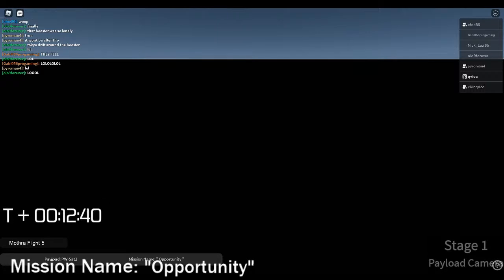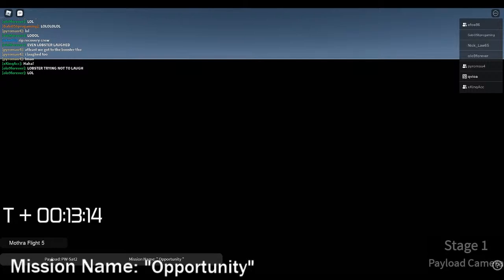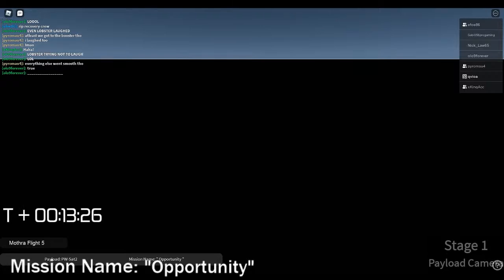And currently having some technical difficulties at this time. Currently having some issues with recovery at this time. It seems like our recovery personnel is currently undergoing multiple issues. So we're standing by for the call out from the recovery teams to see if they are okay. It seems like they have gone into the water at this time. We're not aware.